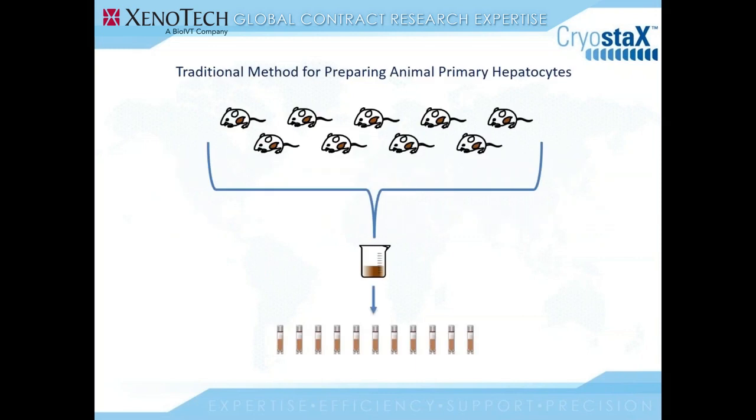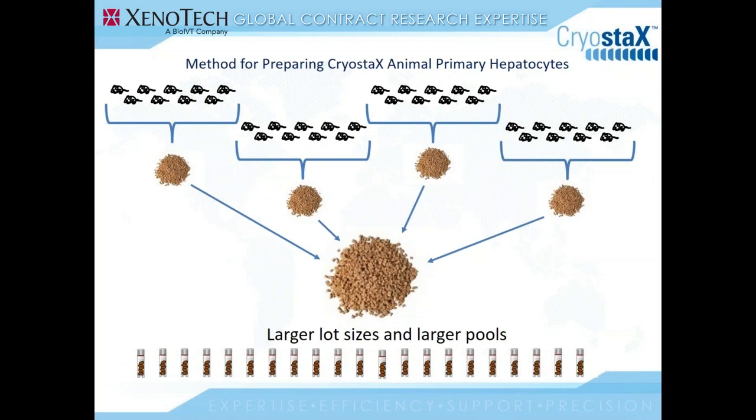The traditional production methods for producing cryopreserved hepatocytes, especially for small animal models, are limited to the number of animals that can be perfused at any given time. Each tissue is broken down into individual cells. It's pooled. The hepatocytes are isolated from that pool, and they're resuspended in a cryopreservation slurry. That slurry is then aliquoted in cryovials and cryopreserved. So you can see that you're limited to the number of animals that you can process at any given time. However, using CryostaX, we can make multiple product runs from multiple perfusions and then combine them post-cryopreservation into a single large lot.